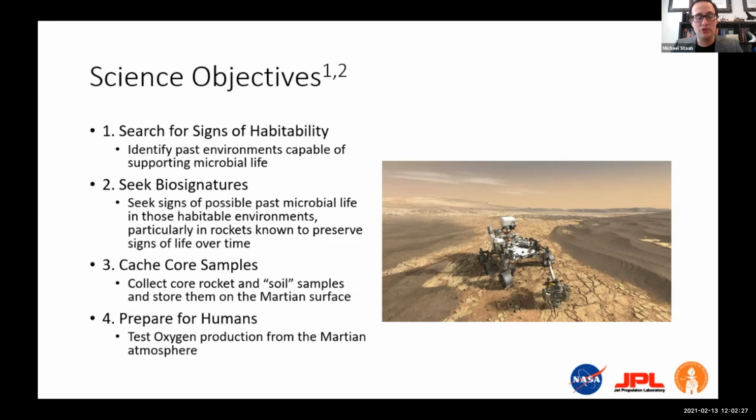So most of the instruments on board are meant to perform the sample caching mission. So they determine which samples within the Jezreel Crater site meet all the requirements for sample caching, and then the sample caching itself is a series of three separate elements, three pieces of hardware that actually are able to drill the core sample, transfer it into the rover, contain it, and then seal it on board for eventual placement on the surface. And then that last piece is preparing for humans, so testing oxygen production from the Martian atmosphere.